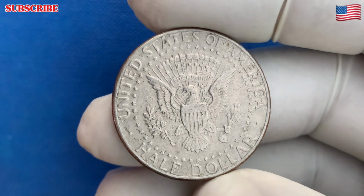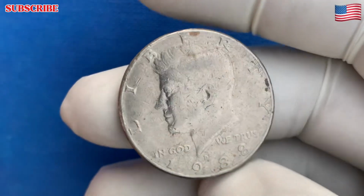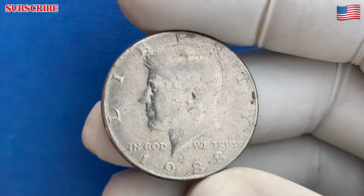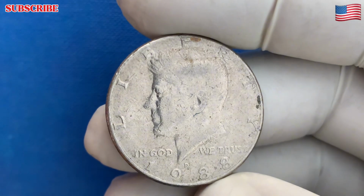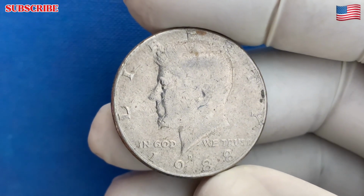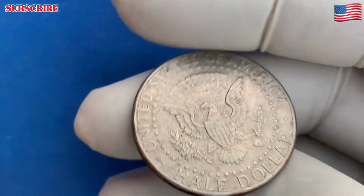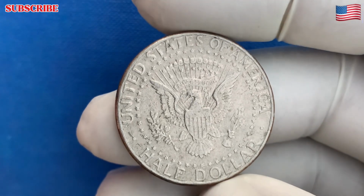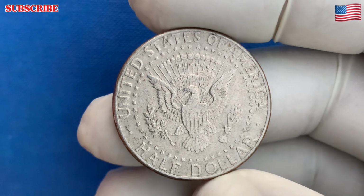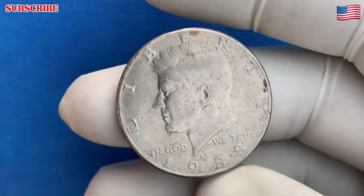Now, imagine this: among the millions of coins circulating through the hands of Americans every day, there are some that hold astonishing value, not just because of what they represent historically, but because of their rarity, unique errors, and pristine condition. And one of those remarkable treasures lies in the form of the United States of America Kennedy half-dollar from the year 1988. At first glance, this coin might seem like just another everyday piece of currency, easily overlooked and quietly tucked into wallets, piggy banks, and old drawers.